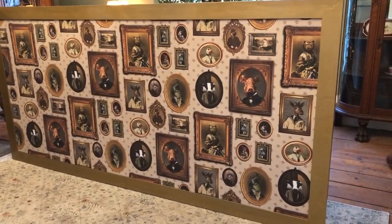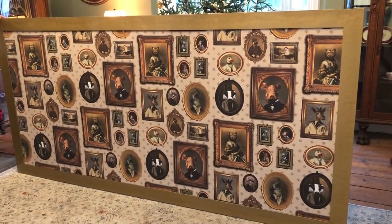So now it's in the frame, it's time to get it up on the wall. I've been waiting all week to show you what our framed wallpaper looks like. So now is the moment. Let me show you how it looks on the wall.